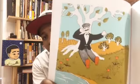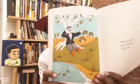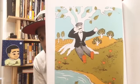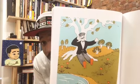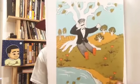When he woke up, he was refreshed and rested. Oh, that's nice. Look, he woke up feeling refreshed and very rested. But I see something that looks a little weird in this picture. Where are all of his hats? He had a ton of hats. He had lots of colorful hats. But in the picture, he's only wearing his one hat. Where do you think all of his hats went while he was sleeping? I don't know.